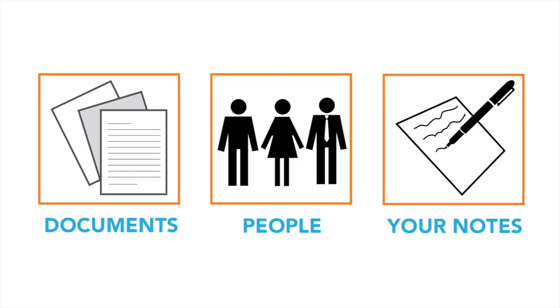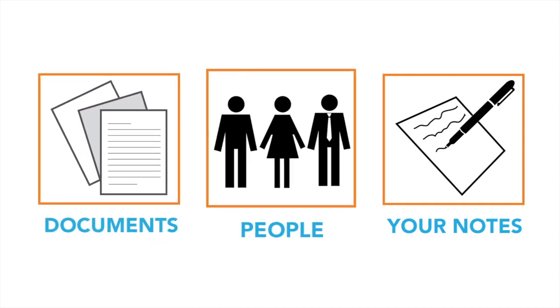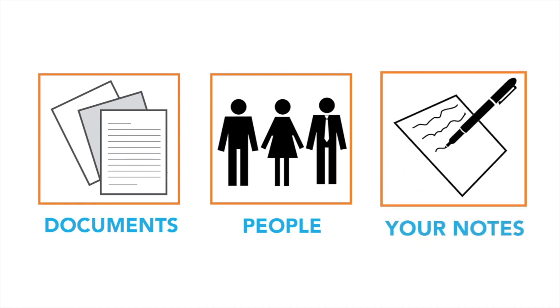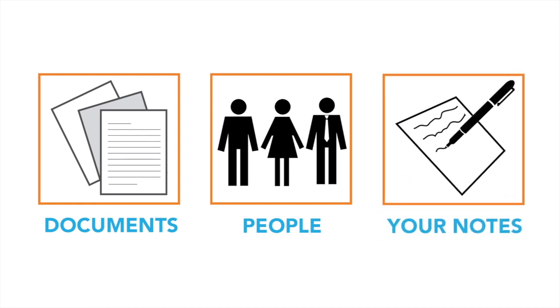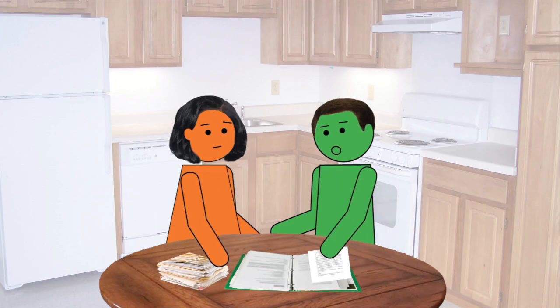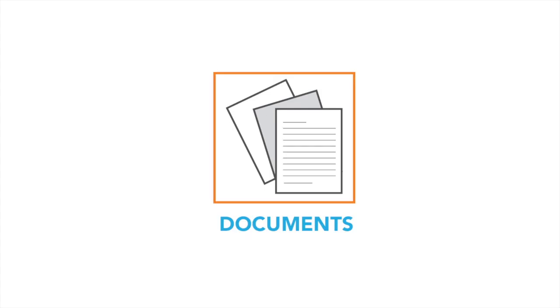To prepare for the meeting, it'll be helpful to get organized. You'll do this by gathering documents about your child, people who you may want to attend the meeting, your own notes about your child, and what things you'd like to talk about at the meeting. Think of this preparation as your homework. The more you get organized and the more information you review, the more confident you will be at the meeting. Let's start with the documents.